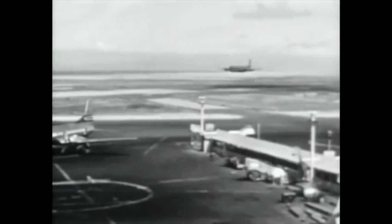But in the post-war era, it was the beginning of the end. Airline companies were now turning to large four-engine land planes. Even Pan American Airways, champion of the Clipper flying boats, had given up on water-based aircraft. The future lay in fixed airstrips and large airports.